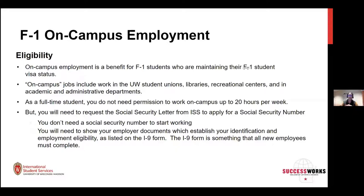All right, so a couple notes about F1 on-campus employment eligibility. On-campus employment is a benefit for all F1 students who are maintaining their F1 visa status. On-campus jobs include working on campus, so student unions, libraries, rec centers, and academic and administrative departments.